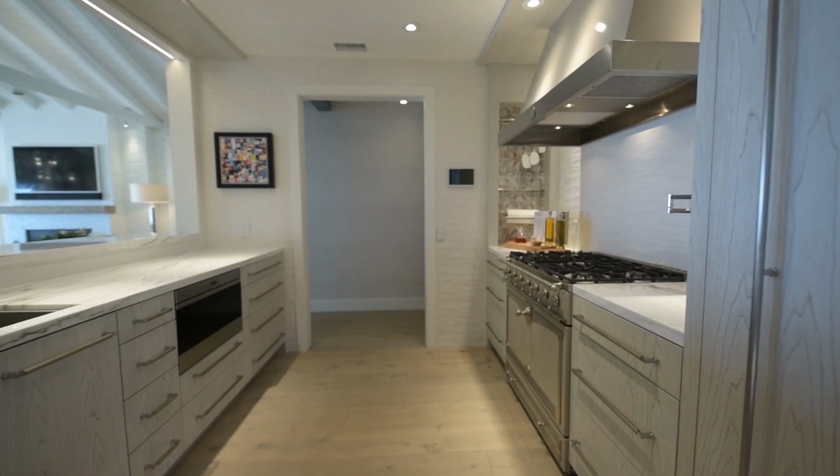The next area I address, because now we know where everything is going, is lighting. Guys, gals, not light fixtures, light locations.